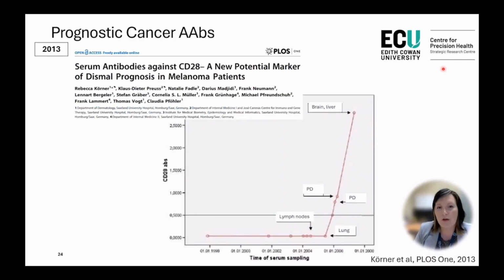Using ELISAs, Kerner et al. screened a large cohort of 230 melanoma patients undergoing interferon therapy for the occurrence of CD28 autoantibodies, and they found that the presence of those elevated anti-CD28 antibodies actually correlated with a decreased overall survival.